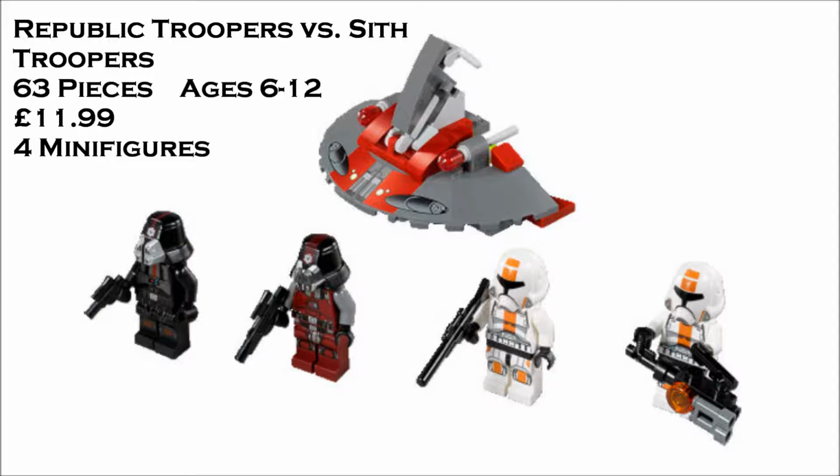Now they do look very nice. I personally won't be making an army out of them, but you could easily make quite a few platoons out of them. It's a little bit expensive for what it is, I think. 20 pence per piece is pretty shocking. They're nice minifigures, but I definitely don't think it's worth £12.